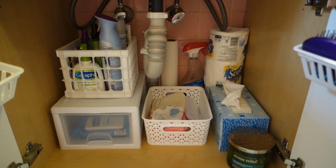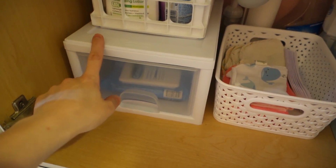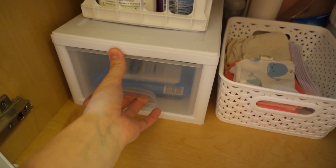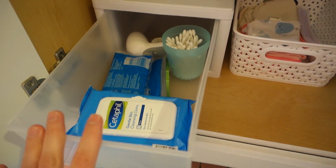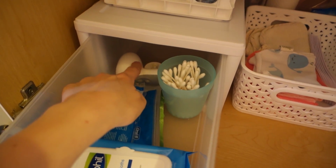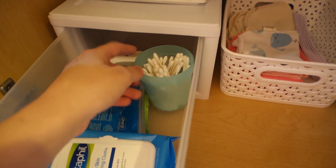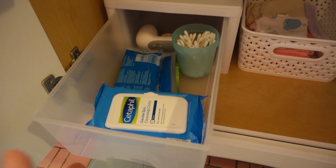I've had it like this for a while, but one thing that I did get was this drawer. I found this at Walmart. It's just a Sterilite one drawer thing. I think it's called a shoebox or something, maybe, but I don't keep shoes in it. I keep some bathroom stuff in it. So I have my face wipes, some floss things, my face brush that I use sometimes. I probably don't need to keep that in here because I don't use it all the time. And I have a little cup full of Q-tips. So this is all stuff, again, that I use every day.